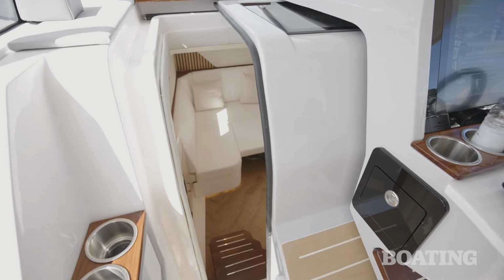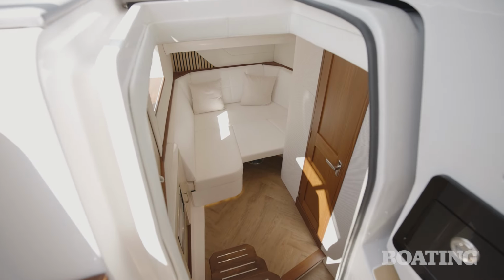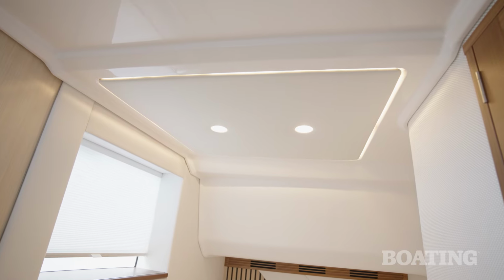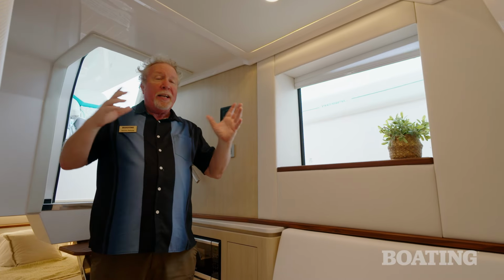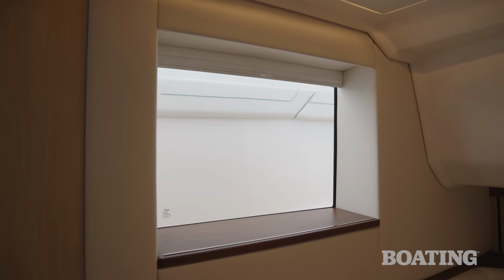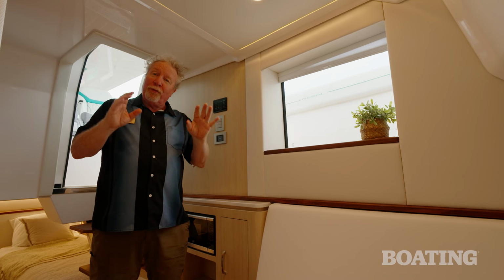The 43 SAV's cabin's got a lot of attributes that we applaud. Number one is the size of the headroom. Look at it, I'm 6 feet tall, no problem for me here. Second is the amount of natural light that comes in, largely due to this big window over here on the port side. And it's full featured.